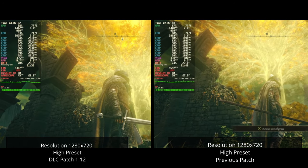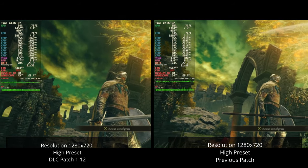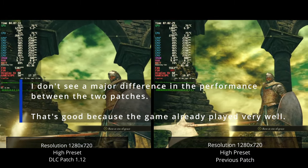Checking this side by side, we can see that the performance is pretty similar with the previous patch. The game was already pretty smooth, so as long as it doesn't decrease the performance, I think it should be fine.